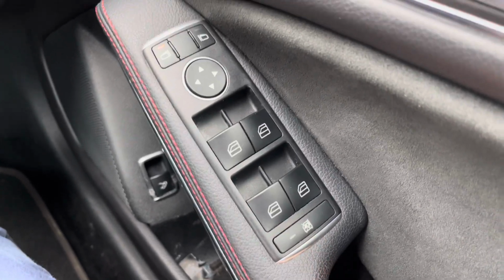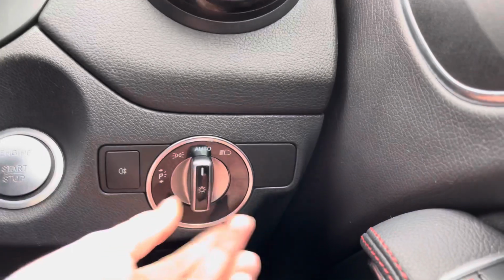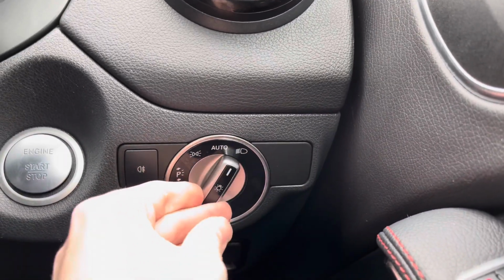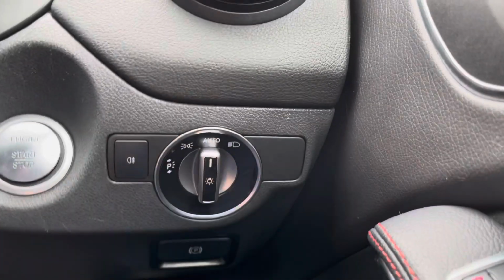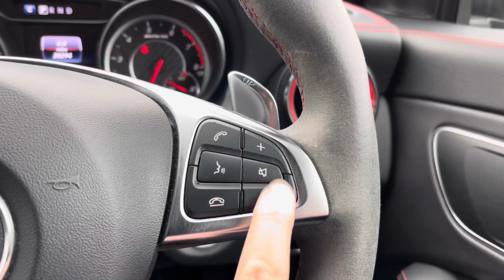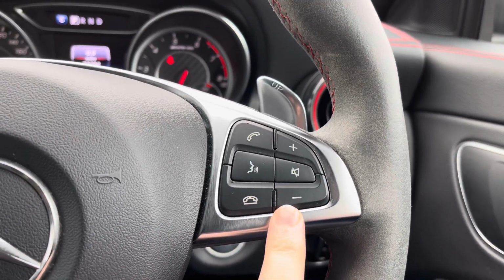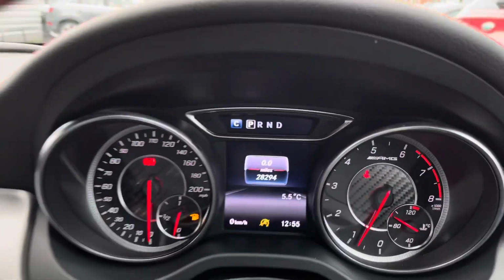You do have full electric windows with your button there for locking the rear windows if you don't want rear passengers to put them down. You do have automatic headlights, so when set to auto, you don't have to worry about turning them on. They will turn on when necessary, allowing you to keep focused on the road and not lose concentration. You do have some steering wheel controls here. These make adjustments to your infotainment volume. You can also answer and end phone calls as well.